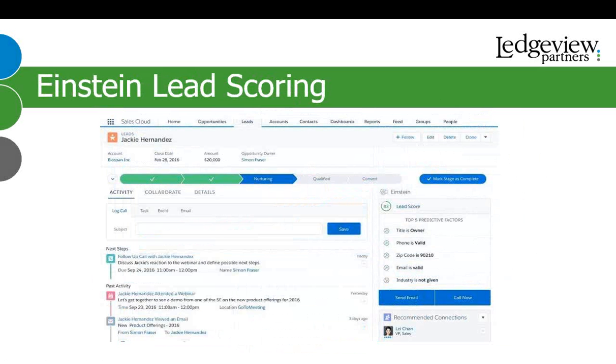And then here's an example of it in the lead scoring. Based on what we have as far as information on this lead, we have a title of owner, phone is valid, zip code, email is valid, and industry is not given. So that's a knock against the lead score. But as it sits right now, Einstein's predicting it to be 83, and this is all based on what you've converted in the past.